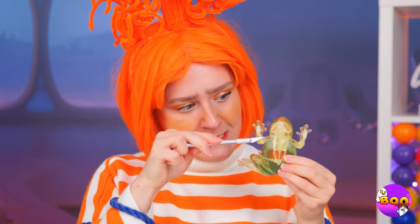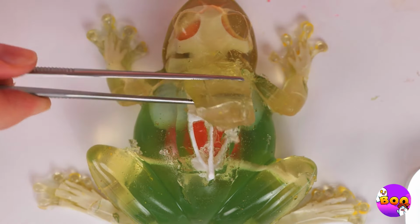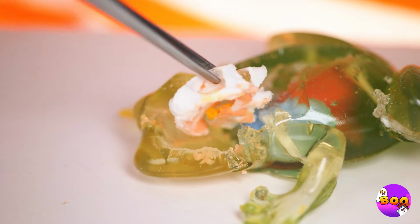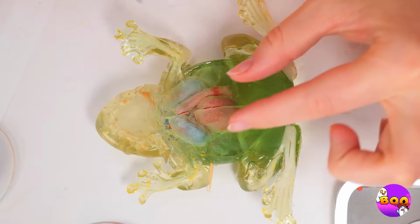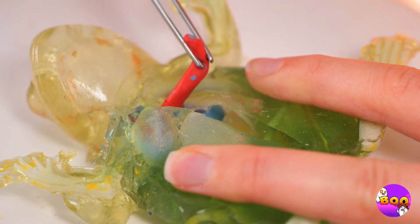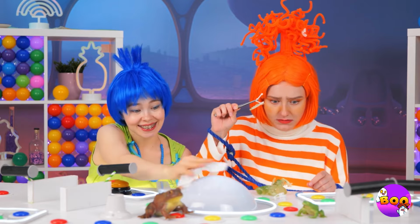Look, you can even cut him up. This will help you take a closer look. Oh, do you think we've reached the brain? Well, that's one way to clear your mind. Oh, he's got such a big heart and lungs. Wow. He sure got a clean colon. Just put everything back when you're done.